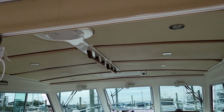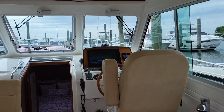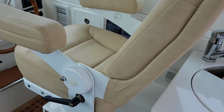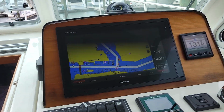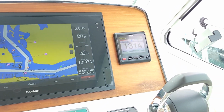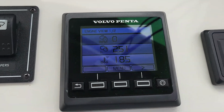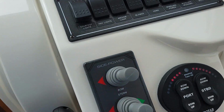Obviously hard top, stepping up. You see the attention to detail with handrails, wood stripes. Very nice captain's chair. Garmin electronics, including autopilot. Volvo Penta controls. You can see 251 hours as of today. Bow and stern thruster on this boat.